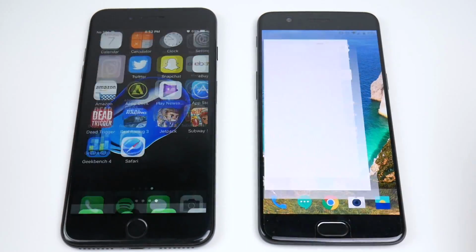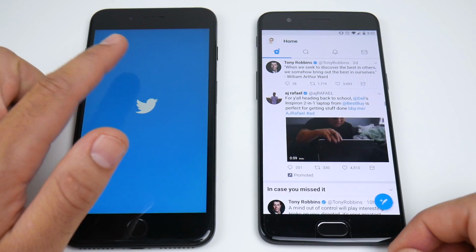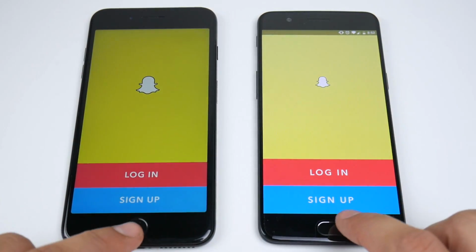Let's come home here. Let's go on Instagram. OnePlus 5 again. And you can see now the 7 Plus. Twitter. And no low battery mode on the iPhone 7 Plus. And you've seen OnePlus 5 again. Coming home, let's go into Snapchat. You can see OnePlus 5 again.